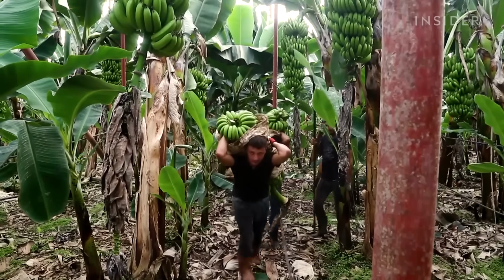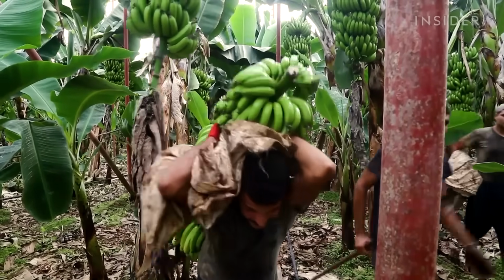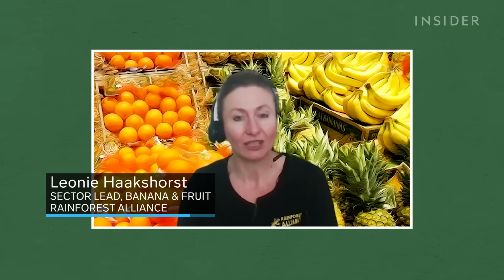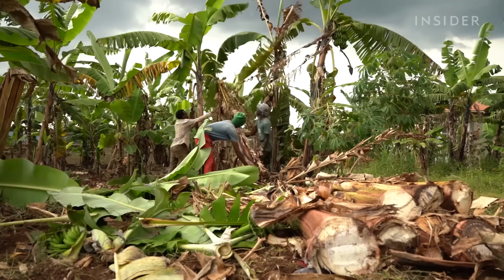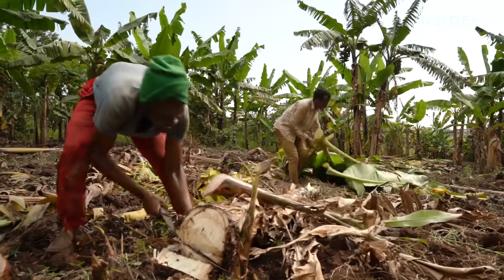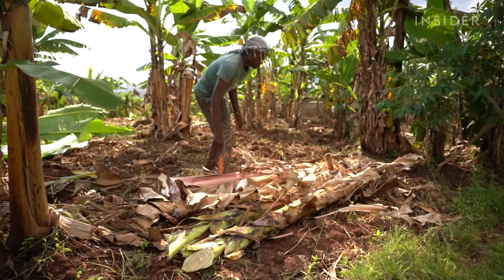Environmentalists say that composting the stems into fertilizers would be a more immediate solution. It prevents dehydration, it prevents deforestation, and it gets a richer soil, and richer soil is a more healthy banana. Many farms do that, but chopping the stems requires tough manual labor. So for most farmers in Uganda, getting rid of them is easier and faster.